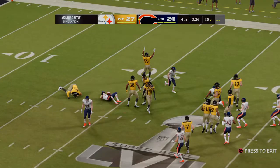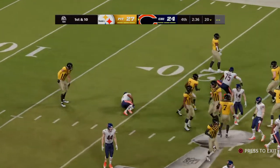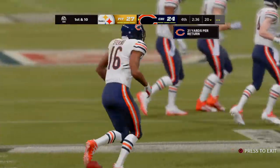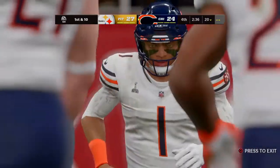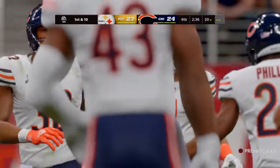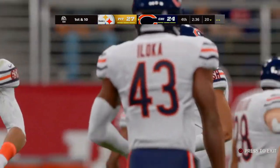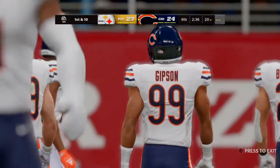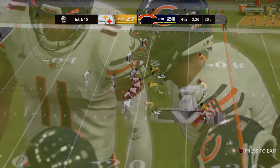But I know as a former player, in the back of their mind, they're thinking, why don't you score the touchdown and seal this thing? Here comes Justin Fields and the rest of the Bears offense. Certainly they want to win this game, but down 3, they know what they need to do. Get in field goal range, at least have a chance to tie.